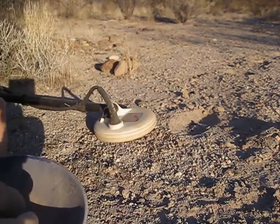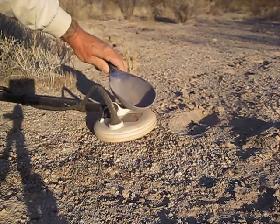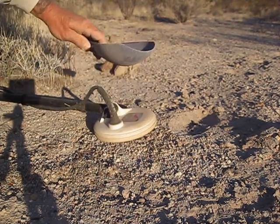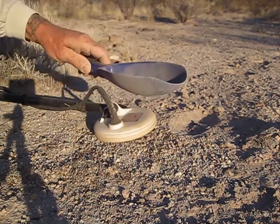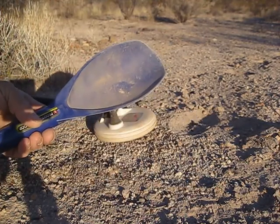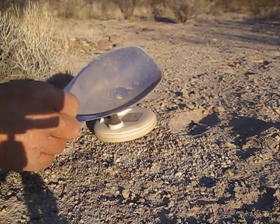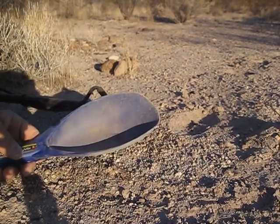Okay. What you're hearing now, that detector's quite a ways away from the camera. I'm sure you can hear that target. A little bitty gold nugget. Right there. Let's go get some more.